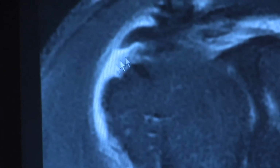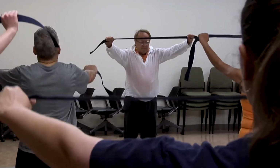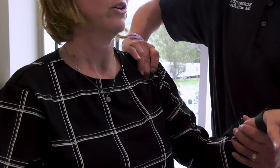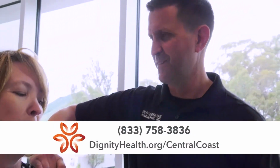It's an outpatient surgery, and you end up in a sling for about 6 weeks. Immediately after surgery, you'll start stretching to prevent stiffness. So after 6 weeks, you can start lifting your arm. The repair itself is probably as strong as it's going to be right around 4 months. The muscles around your shoulder would probably be maximally improved around 8 months.